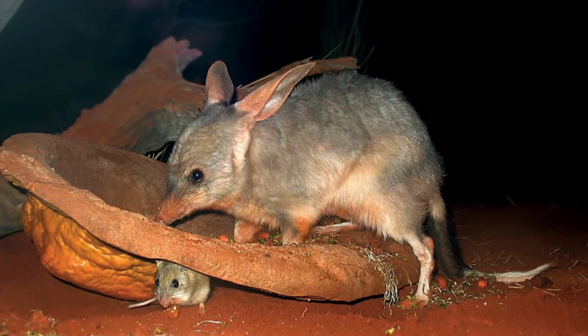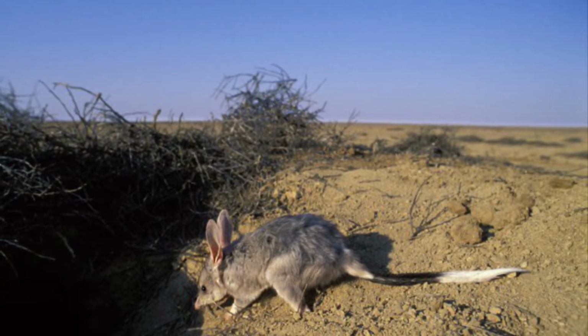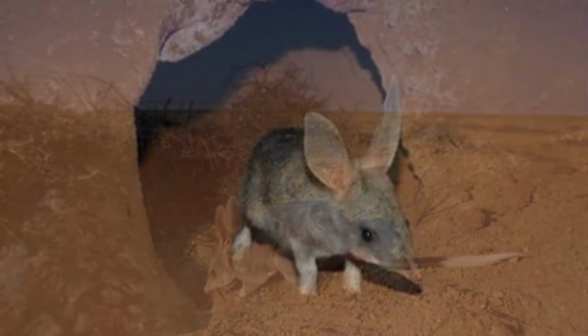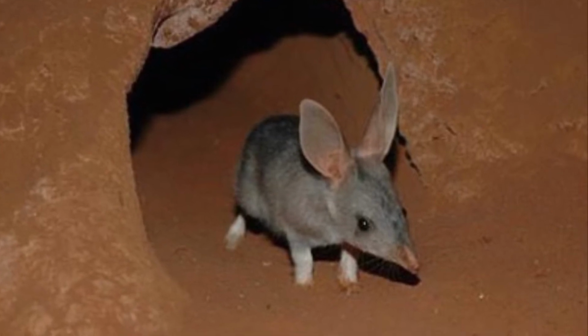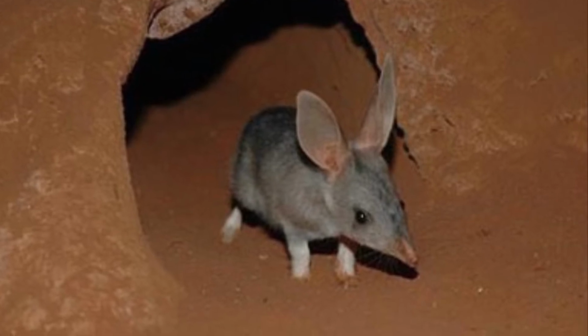Bilbies are mainly nocturnal, and they spend their days in burrows where there's a steep spiraling passage that may reach a depth of 5 to 6.5 feet. And although in some cases they may share a burrow, bilbies are mostly solitary.